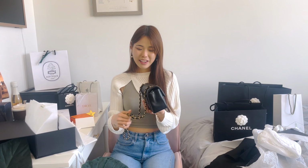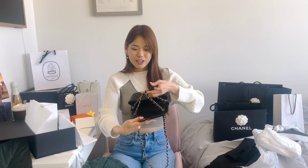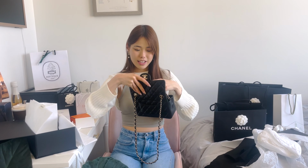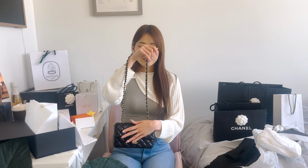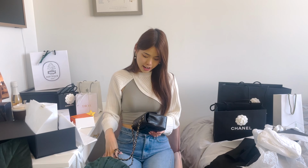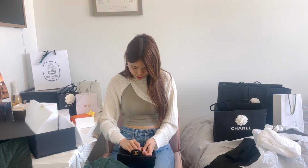Again, like I mentioned before when I was talking about my wallet on chain, it does have the chain shortener in here. Any Chanel bag that has a chain, any bag really, doesn't have to be Chanel, you can use the shortener with it. I particularly like using that method to create shoulder bags, because I think it can look a little messy when you loop your chain so that it creates two different chains. So I prefer using the shortener to shorten the chain strap so it becomes a shoulder bag. I can do that now for demonstration purposes.